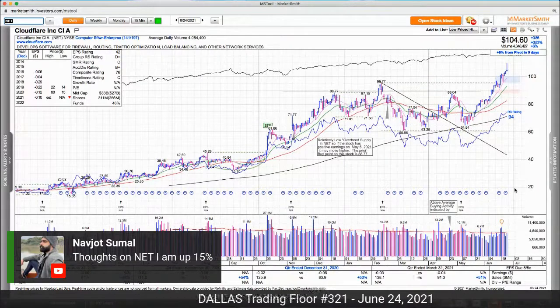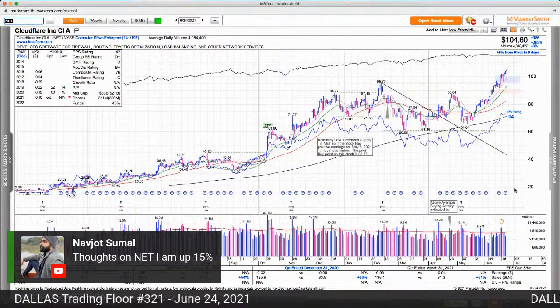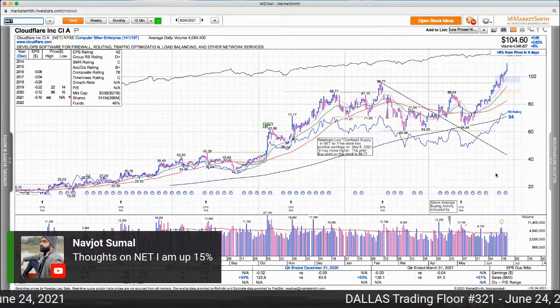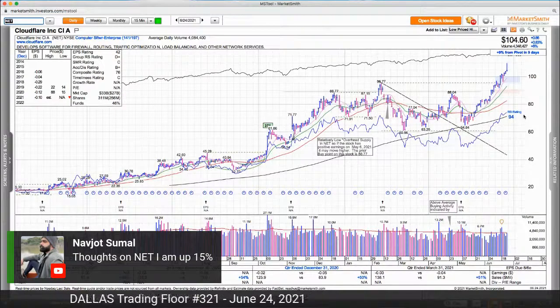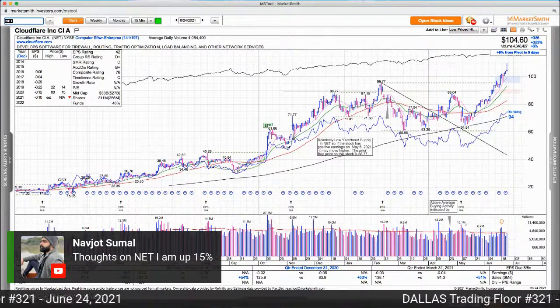That would have been back in May, so about 2 months. That would have been a very good entry point, as you can see. This one's looking very good. It's pulled above the buy point. The correct buy point on this one is 95.77, so we're just a little bit extended from that.